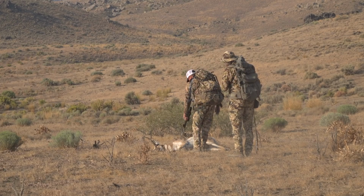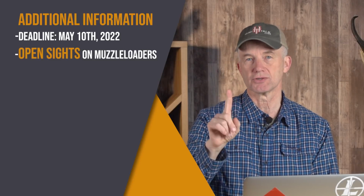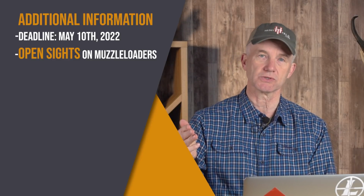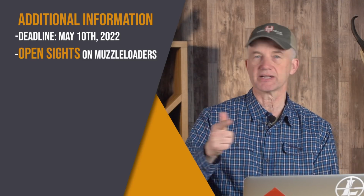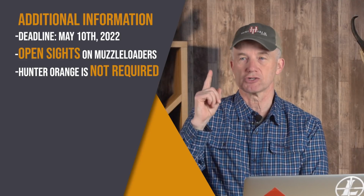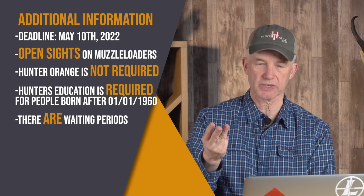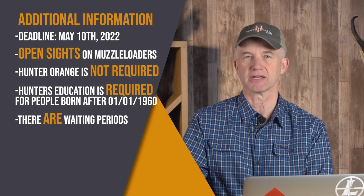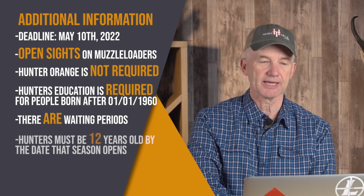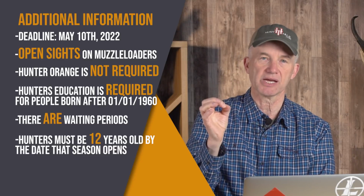Marcus got one. So Nevada, a few other things you need to know besides that deadline of May 10th. Muzzle loaders: you have to use open sights on your muzzle loaders. No optics, no scopes. There's a bunch of other regulations about muzzle loaders and a bunch of other restrictions on archery. Go and read them and make sure. Nevada, no hunter orange is required. A lot of people still wear it, but it's not required. Hunter education is required for anyone born after January 1st, 1960. There's a waiting period for elk. It's 7 years. For antelope, it's 3 years. And not that non-residents have to worry about this, but I think for sheep, it's 10 years. I don't think anyone's going to have to worry about drawing a second desert bighorn tag in Nevada. Hunting age is 12. The person has to be 12 years old by the date that season opens for that tag. Nevada does have mandatory reporting.